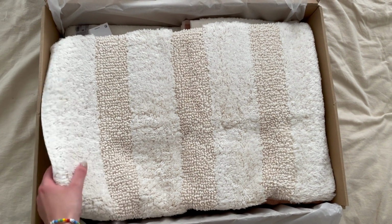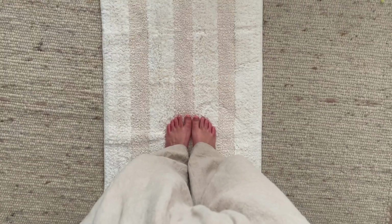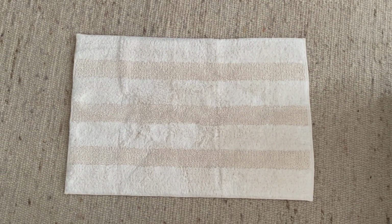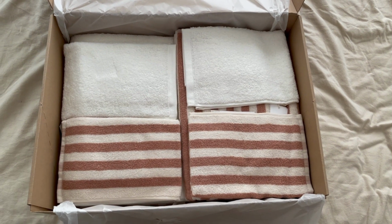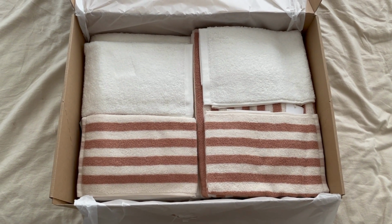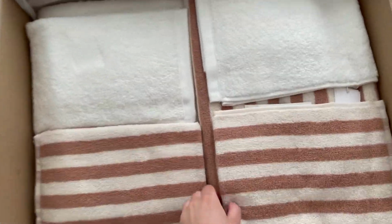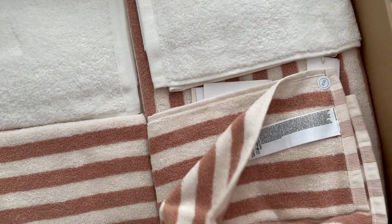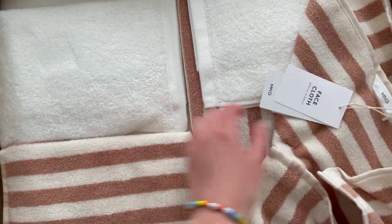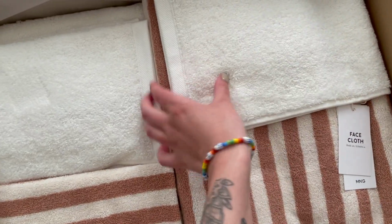Okay, that's actually a rug for the bathroom. Now, the dream towels. What do you think? Oh, I think they look so cute. Oh my god, look at the stripy ones. They're just small ones for washing your hands. I think they're so cute. Okay, wait, these should be small ones as well.